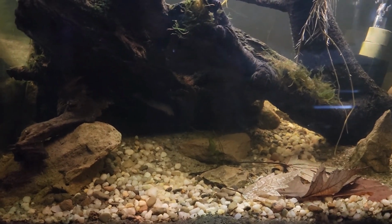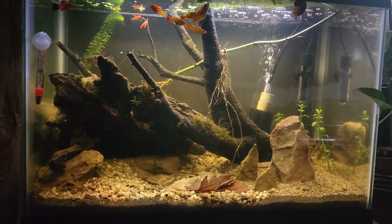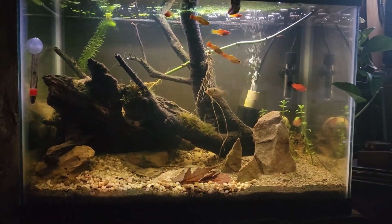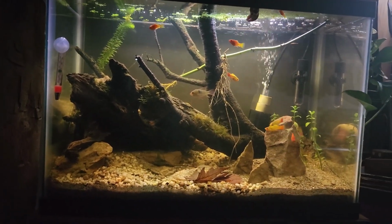But this being a new tank, it doesn't have a lot of the beneficial bacteria started up in it yet, and it is a new sponge filter in there as well. So I'll just be taking a little bit of water out and putting some fresh water in, just to keep up with the water quality until the bacteria has time to colonize everything in there.